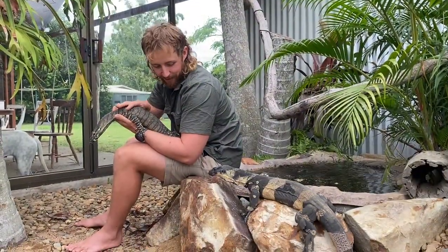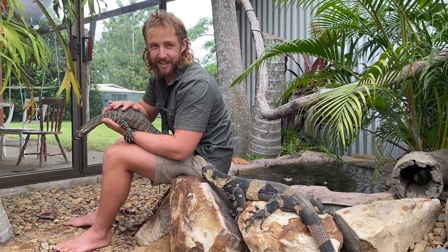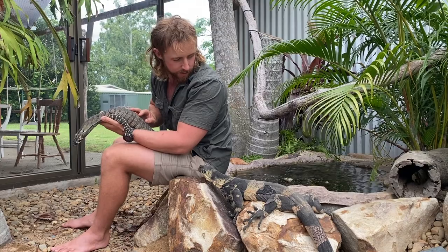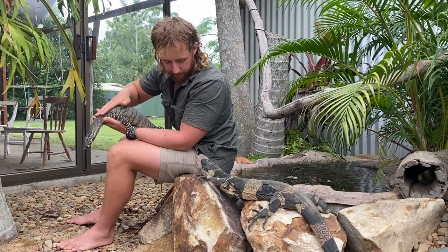Righto, here we are with a couple of our new residents. We've got our three lace monitors in here. This bloke here is Ned. This is Fidget. You can see that she's super chilled. They're all really chilled actually, except for the little juvenile. She's actually hiding underneath this pond at the moment. Her name's Spot, and she's only about 2.5 years old.